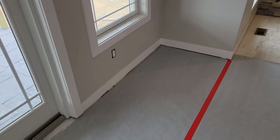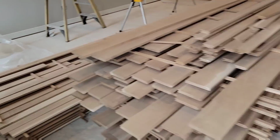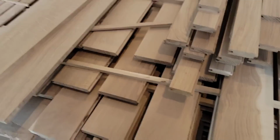lay a chalk line. So my boards, I have some random widths that we're going to do. They're not really random, but there's 4 different widths of boards that we're going to work with. Most of them is this 5-inch stuff. We've got some skinny ones here. How wide are those?